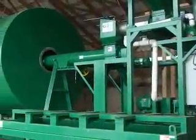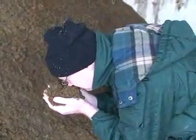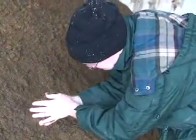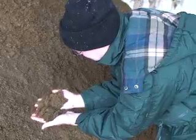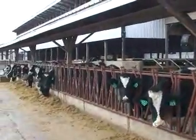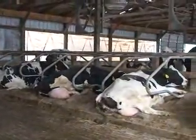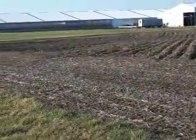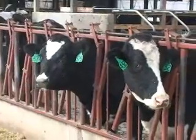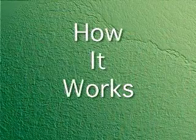Waste Solver is a highly automated system using proprietary hydrocyclone separation and accelerated composting to create dry, odor-free bedding. The compost is exceptionally clean and comfortable, allowing cows to lead healthy, productive lives, giving you maximum milk production and low somatic cell counts, and lower bedding costs. Waste Solver is an environmentally friendly process that reduces manure handling and spares the expense of purchasing bedding. Here's how it works.